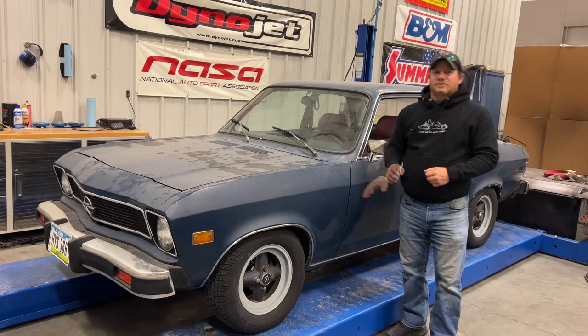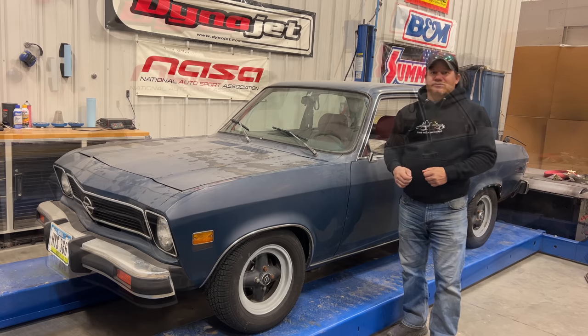Could you still put the cage back in this car and take it showroom stock racing? Or has the engine degraded to a point where you need to rebuild it before you take it to the track? Let's hook it up to the dyno and find out.